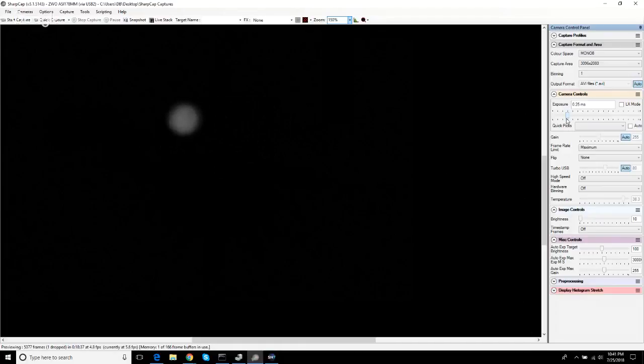I think you can see a little bit of something coming out. So there appears to be a little darker area here. It's really hard to tell.